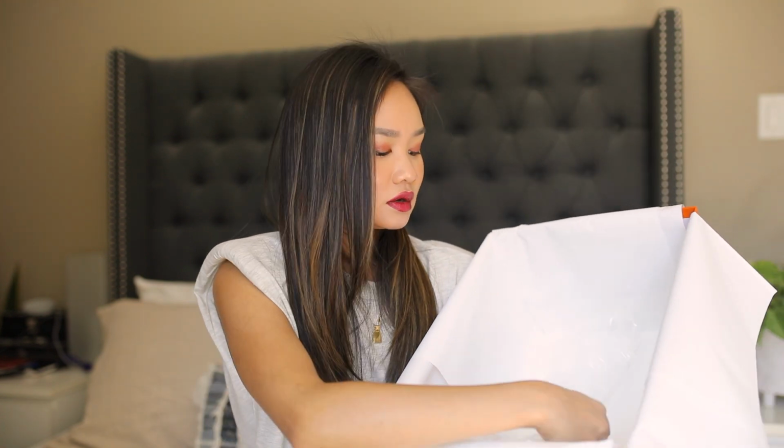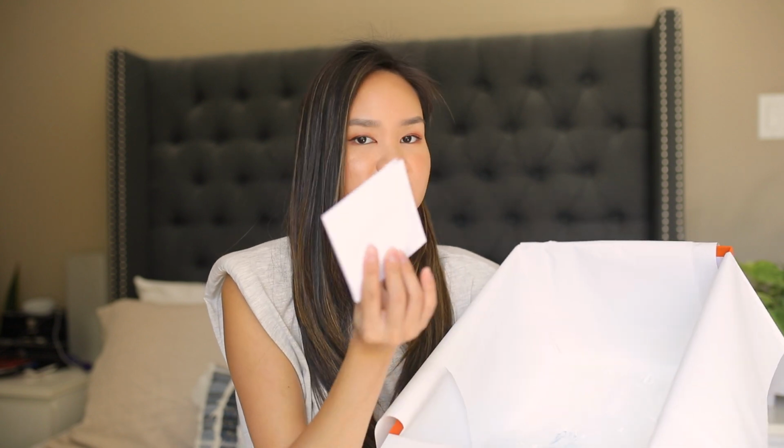So with this box also comes a leather care package. It's just like a little booklet in here. And it also has this, which I'm not exactly sure what this is. I don't know if these are just cards for them to tack onto the bag, I guess, if you're gonna put it inside and put the bag on display. It has all the information.